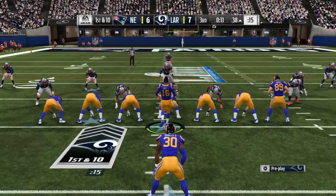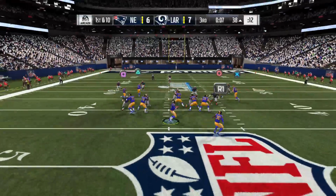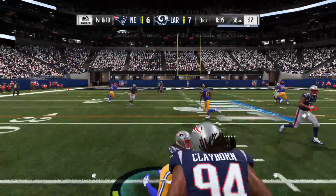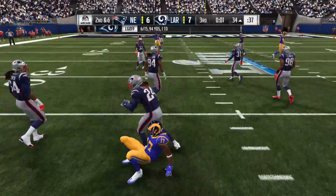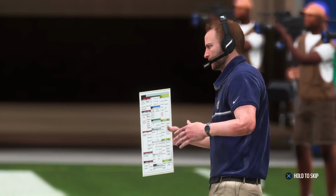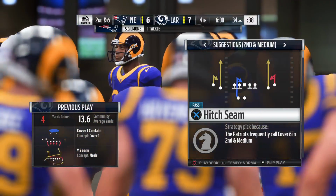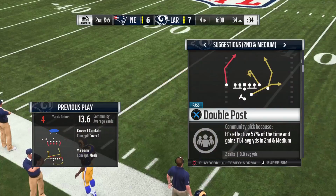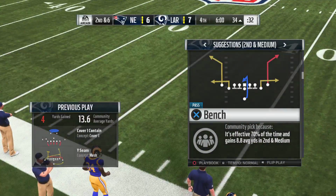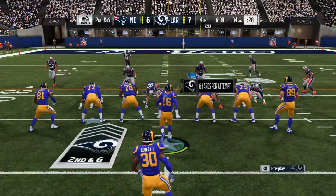Goff now 5 straight completions here in this second half. 1st and 10. Goff now looking to throw. They got a man over the middle. It's Woods. And they'll be inside the 35 now at the 34-yard line. Back now here on EA Sports. This one's still anybody's ball game. It's a 1-point difference here as we begin the 4th quarter of play. 4 yards on that last completion, so that sets up 2nd and 6.